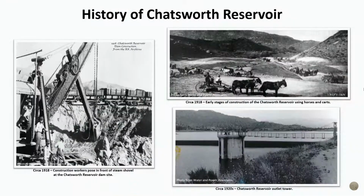So here's some reservoir construction photos. The photo on the left is the Chatsworth Dam construction site. Chatsworth has 3 dams, and construction method used was a then accepted hydraulic fill method, in which the soil was washed or sluiced into place, and there was no mechanical compaction used. So therefore, the dam had low strength and very little ability to withstand an earthquake. And as you can see, we used a mix of organic and inorganic construction equipment. So we used steam shovels and horses.